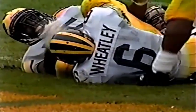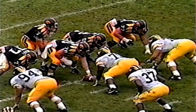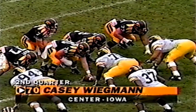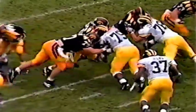Now, we want to go back on this turnover because it cost the Hawkeyes 3 points. Suddenly, the center, Wigman, with a broken right hand, was sent in. Now he's a right-handed snapper, as Dick Vermeil told you in the first half. He's been practicing left-handed. Led to this bobble. Wolverines recover, kick a field goal.